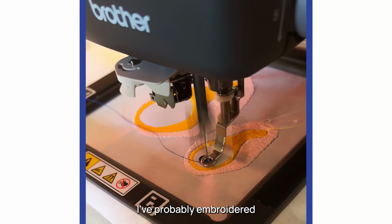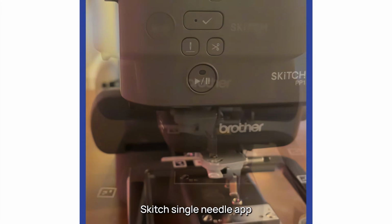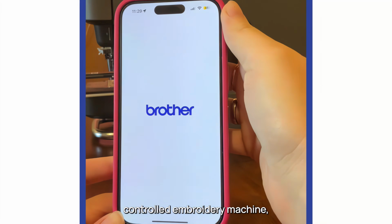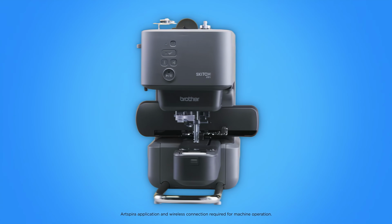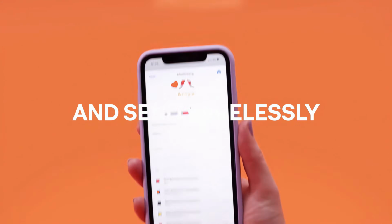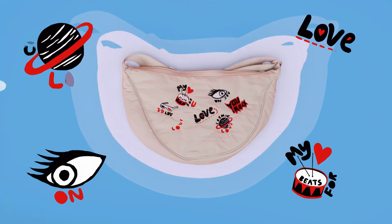No USB needed. It comes with a 4x4 magnetic hoop, a quick-set bobbin, and basic tools for digitized embroidery. Artspira Plus unlocks extra features like cross-stitching and portrait conversion, but even the free version lets you start customizing your own patches or personalizing projects from your phone.